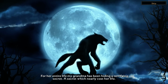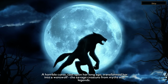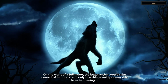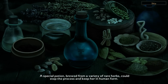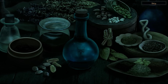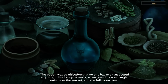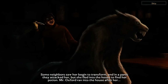For her entire life, my grandma has been hiding a terrifying secret. A secret which nearly cost her life. A horrible curse cast upon her long ago transformed her into a werewolf, the savage creature from myths and legends. On the night of a full moon, the beast within would take control of her body. And only one thing could prevent this from happening. A special potion, brewed from a variety of rare herbs, could stop the process and keep her in human form. The potion was so effective that no one has ever suspected anything until very recently, when Grandma was caught outside as the sun set and the full moon rose. Some neighbors saw her begin to transform, and in a panic, they attacked her. But she fled into the house to find her potion.